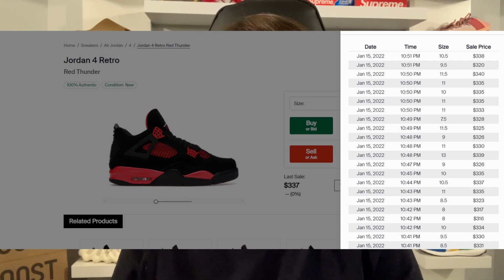Now, moving on to resale for this Air Jordan 4, right now it has gone up after the release. Before the release, it was hovering around the $300 price range, but right now it seemed to jump to around the $315 to $330 price range. Some sizes seem to be going for a little bit more, and that seems to be the bigger sizes. Looks like the bigger sizes are doing better for this Jordan 4 colorway.